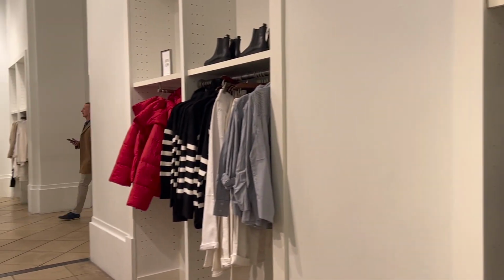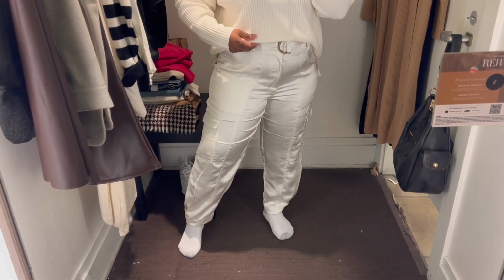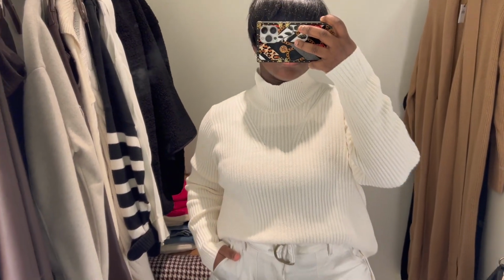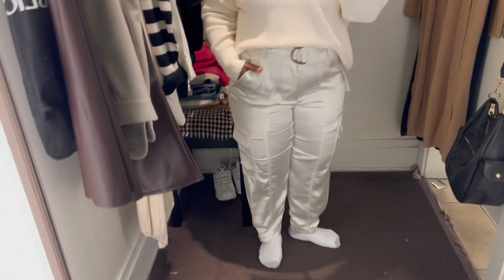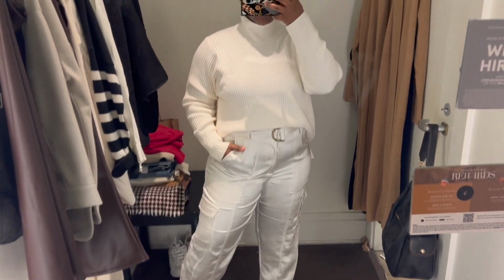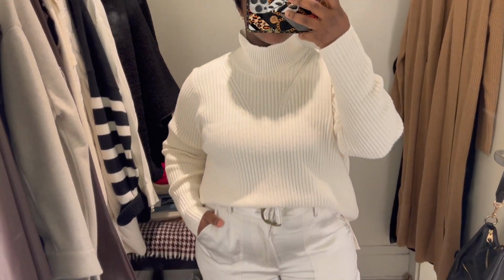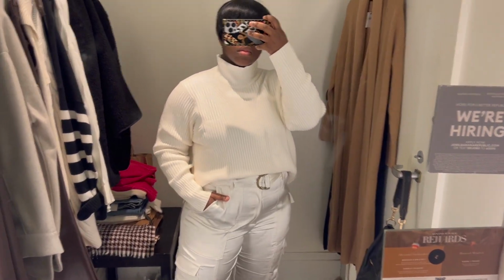Now let's get into these looks. So first is this all white outfit. It's giving me that girl vibes. I am in love with these cargo pants. I love how sleek they are, but it's still very, very cute. Love the high neckline in this sweater. It's very comfortable, very loose for the girlies that don't want to do too much but still want to pop out. This is definitely a great look.